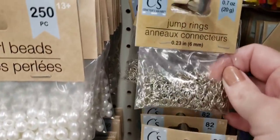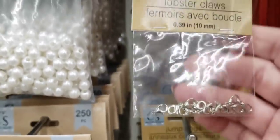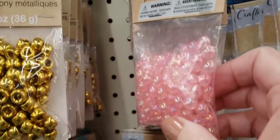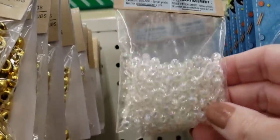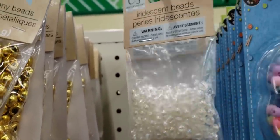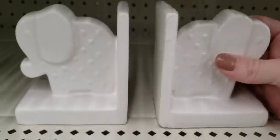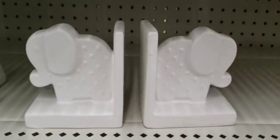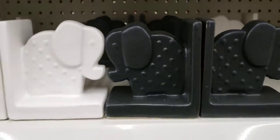They had a bunch of the jump rings and the lobster claws. And these are new as well, 120 of them, iridescent. And this one is new. Oh my gosh, you guys, look at these bookends, and they are heavy. How adorable are these? And they also had it in black. Super cute.